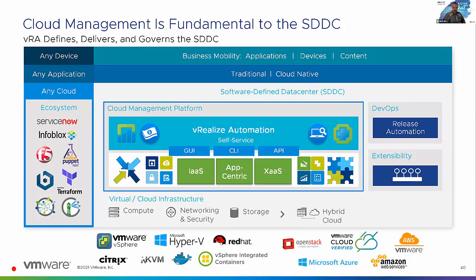The tool that is our flagship product for automating is vRealize Automation. This also includes vRealize Orchestrator. So it's a two component solution to be able to automate not just the deployment of applications, but also things like storage reclamation, log cleanup, anything that's a repetitive task you want to have occur regularly.